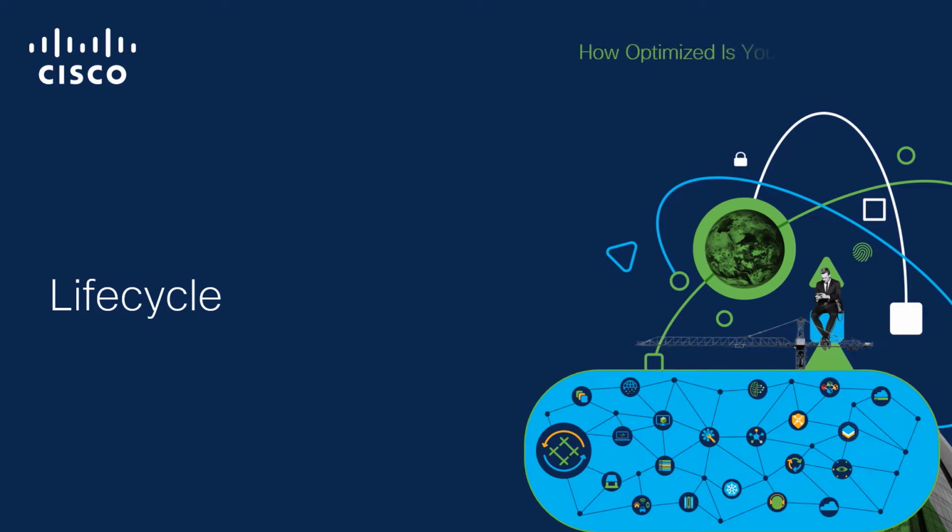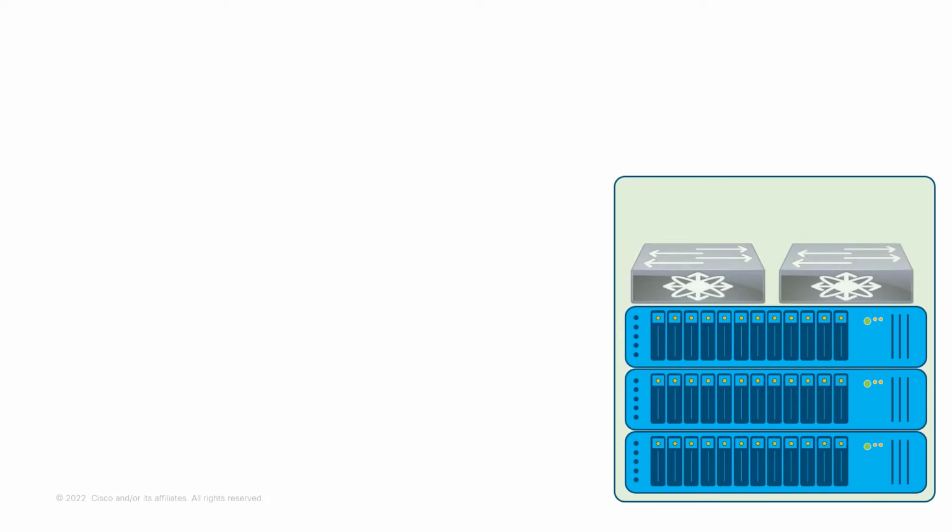How optimized is your private cloud? Infrastructure Lifecycle Management. Deploying an infrastructure for your workload is only the first step.